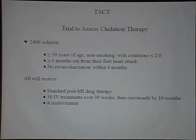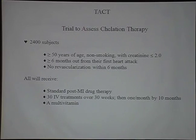Now, TACT is the trial to assess chelation therapy. We'll talk more about chelation therapy in a few weeks. It's the administration of magnesium EDTA, a molecule that will bind to and remove lead, cadmium, and arsenic from your body. We're going to take 2,400 subjects, all at least 50 years of age, non-smokers, at least 6 months out from their first heart attack, no revascularization within 6 months.